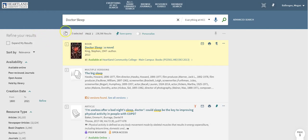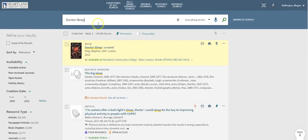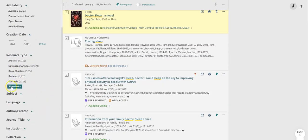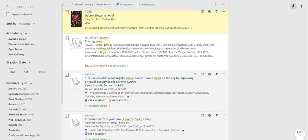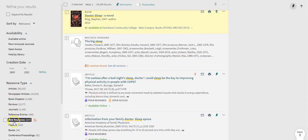Where you can narrow down some of your search results, if your title is not coming up right away, there are some refine your results options on the left-hand side. That's where I click books. I click show more. I can also narrow this down to videos. So if you see a lot of search results and it's not coming up right away, you can look at the resource type.